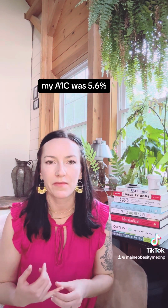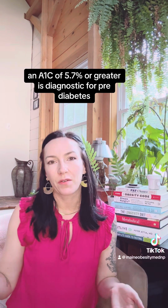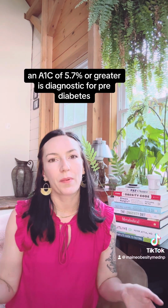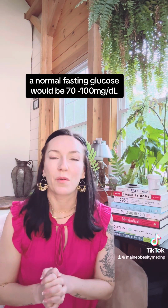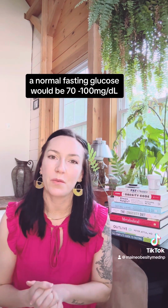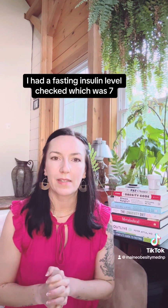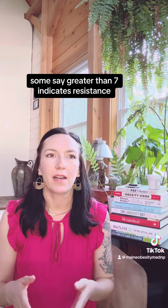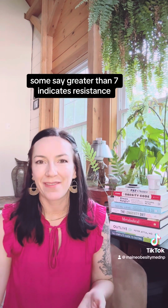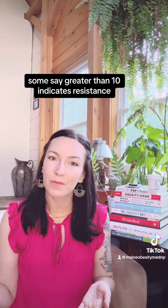My A1C was 5.6, and an A1C of 5.7 or greater is diagnostic for prediabetes. My fasting glucose was 115. A normal fasting glucose would be 70 to 100. I had a fasting insulin level checked, which was 7, and depending on what source you reference, some say greater than 7 indicates resistance. Some say greater than 10 indicates resistance.